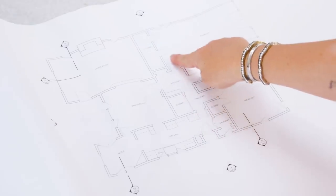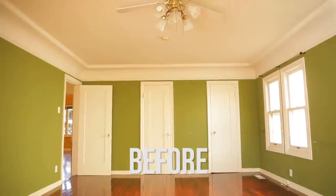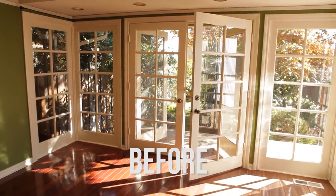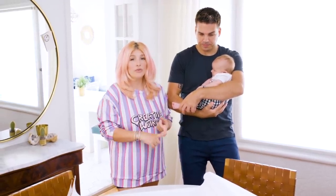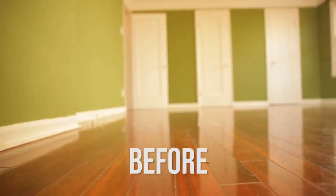All right, so you hang left into the master bedroom. This room really sold the house for us. We loved how much light was in this room and how it opened up to the backyard. We were like, this is going to be our oasis. So in this room, we changed out the floors because they had those ugly, lacquer red floors.